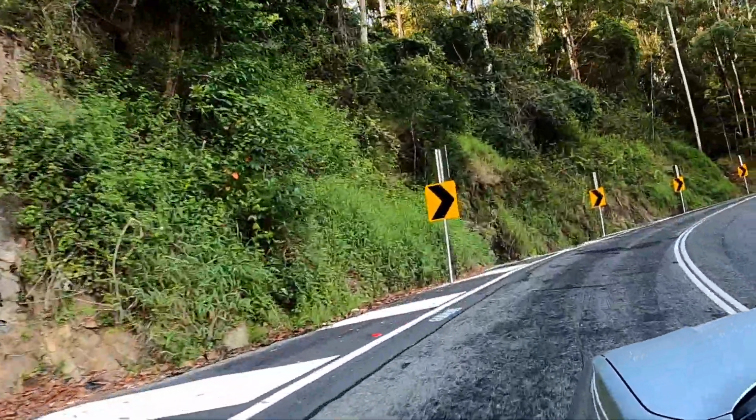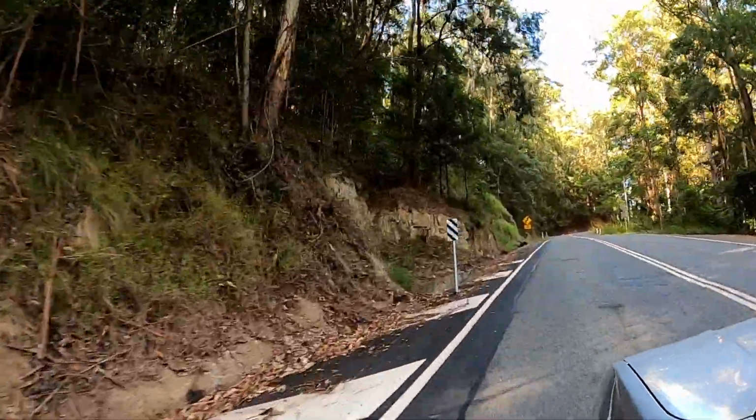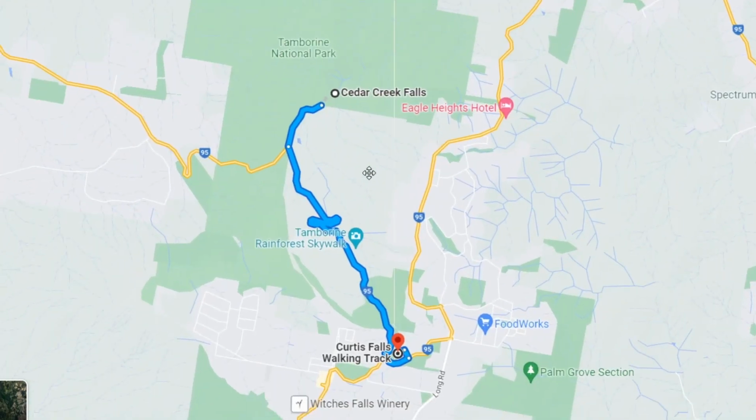Anyway, enough of Curtis Falls, and we're now off to the next one and jumping in for a swim. Next stop is Cedar Creek Falls, which is only about 10 minutes down the road from Curtis Falls.